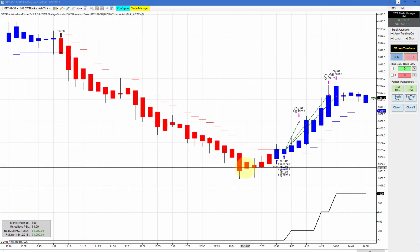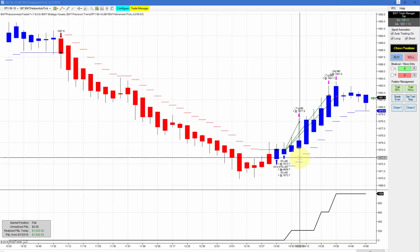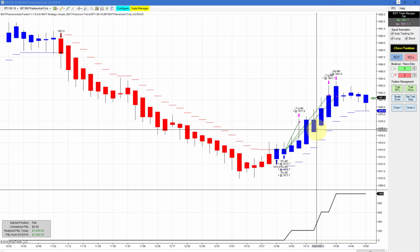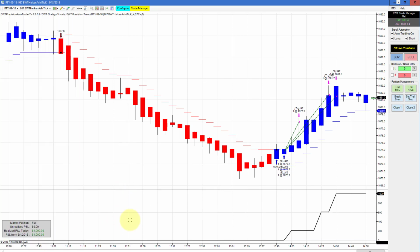Okay, the Russell on a 987 Heikin-Ashi chart, beautiful indicator signals here. And then a single trade on 3 contracts, doing 1,000 here. I think our goal is 1,000. No, it's 1,300, so shy of our goal, but still very nice.